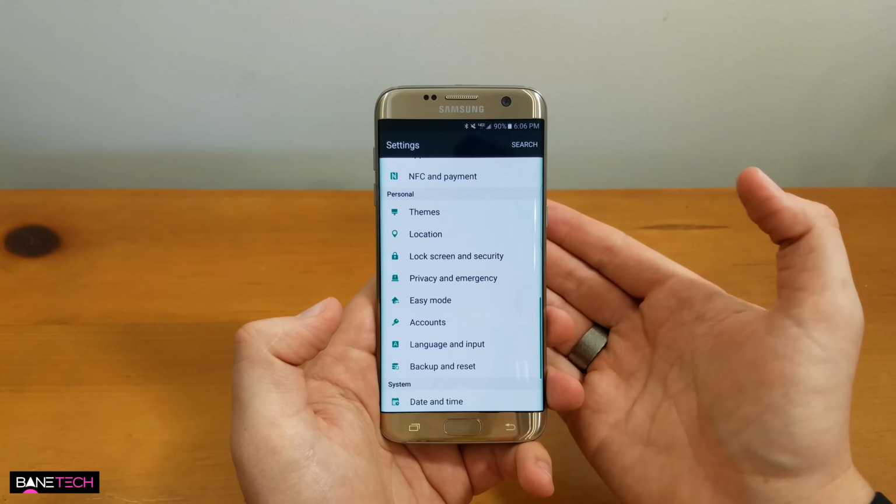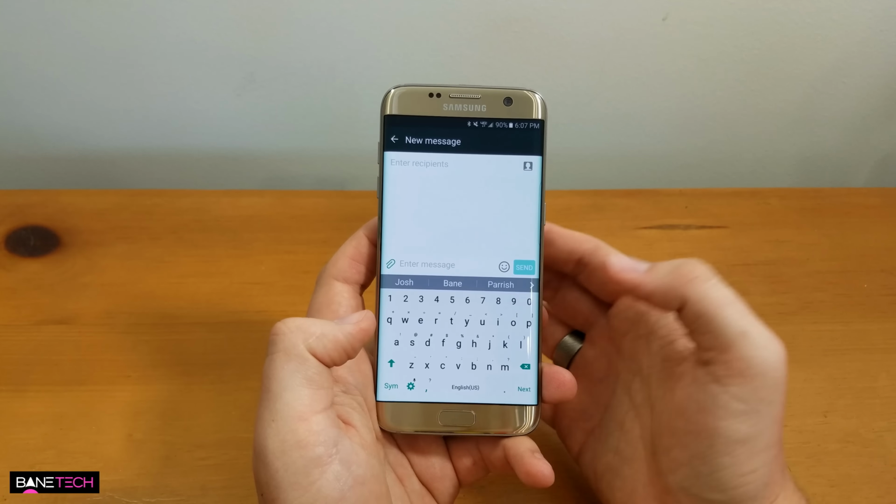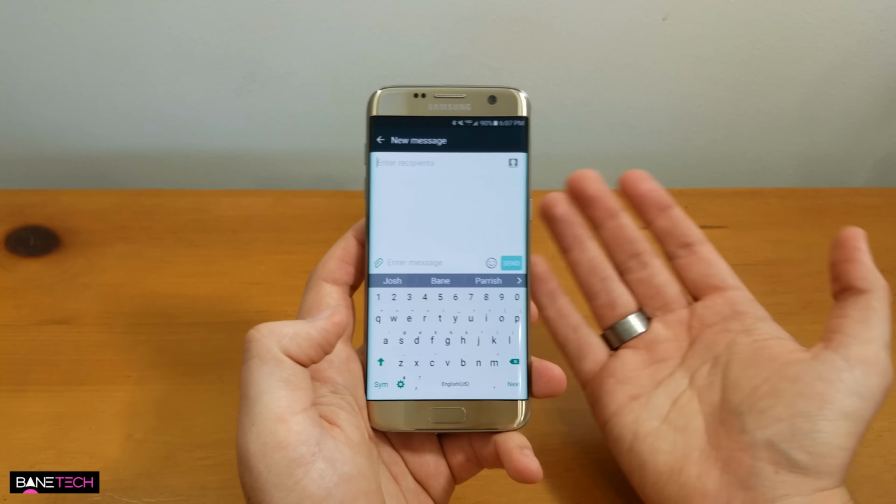So for those of you that don't like Touchwiz or the look of it, you could change the look with the theme store. It kind of just debunks that whole excuse of not getting a Samsung phone. And even the text messaging app looks like it's stock Android. Along with the keyboard, it looks like Google Keyboard. That's really cool to me.